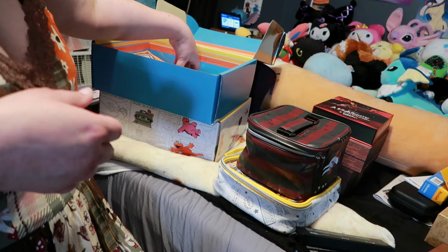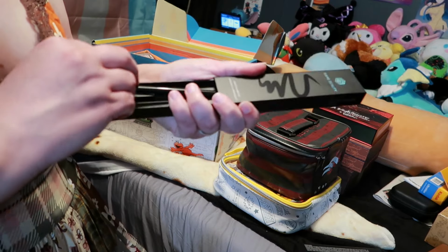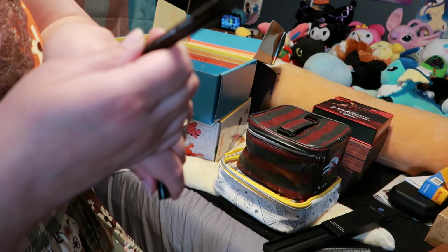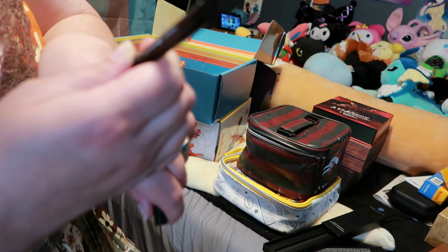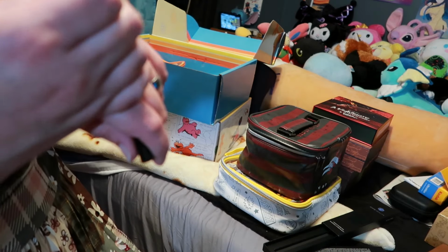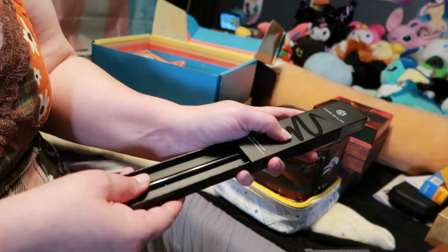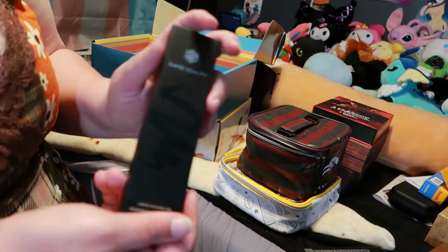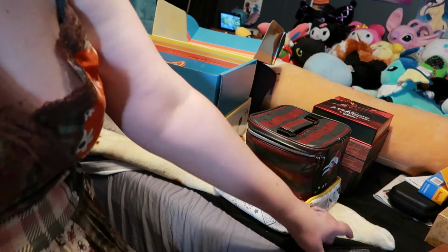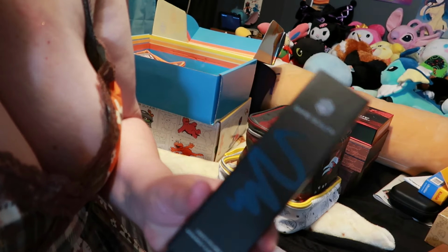Well, there's a blue one. There is a black one. Black one looks still pretty good. I don't know if these are still available because I've had these for a little bit. I don't remember exactly what Game Beauty has. No, this one is a pretty color. Kinda wish.